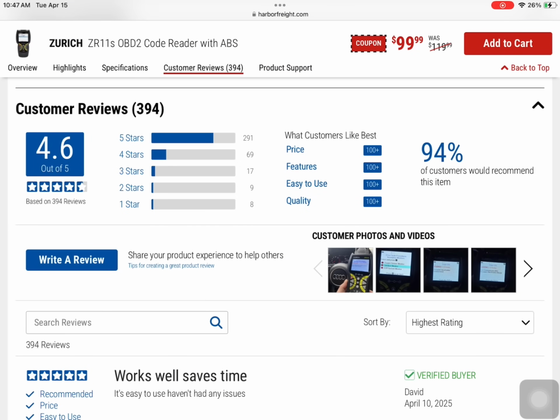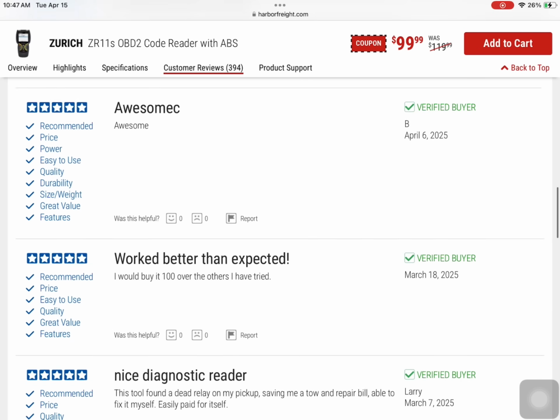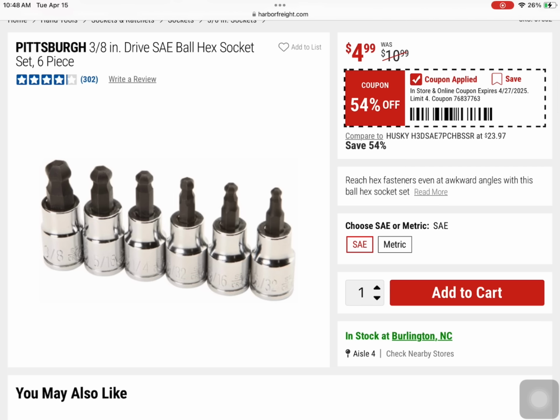94% of people are recommending this. It's 4.6 out of 5 stars, and this is really for the master tech. David's saying it works well and saves time and better than expected here.